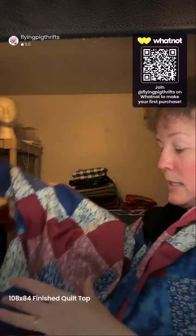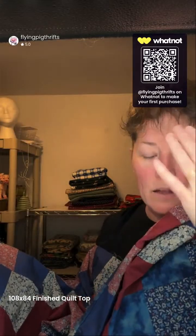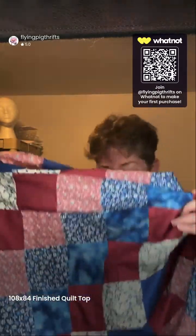So all it needs is the batting and the back. And then you could tie it off. You could machine quilt it. You could do all kinds of stuff with it. Or you could cut it up and make it into a jacket. People repurpose these into pillows and other things. It could be a 4th of July ghosty.